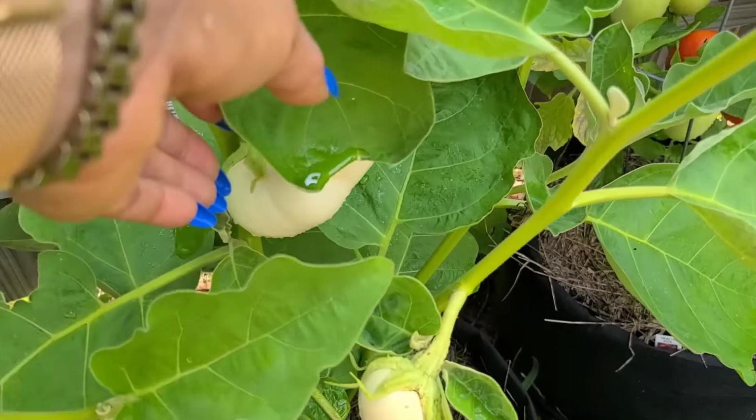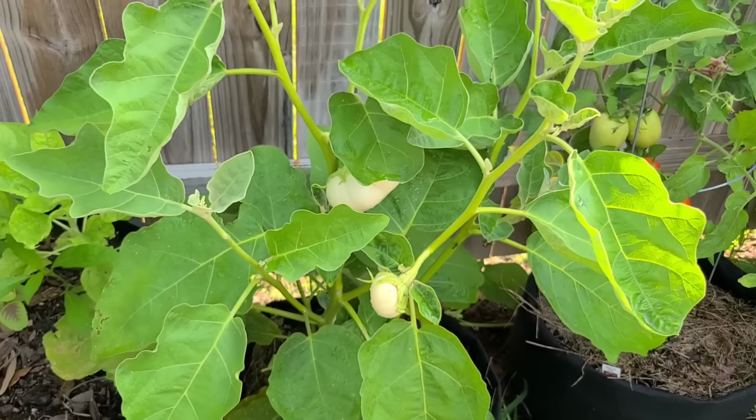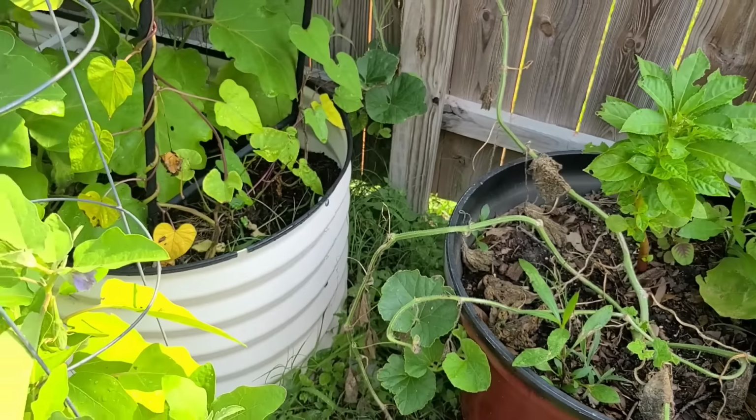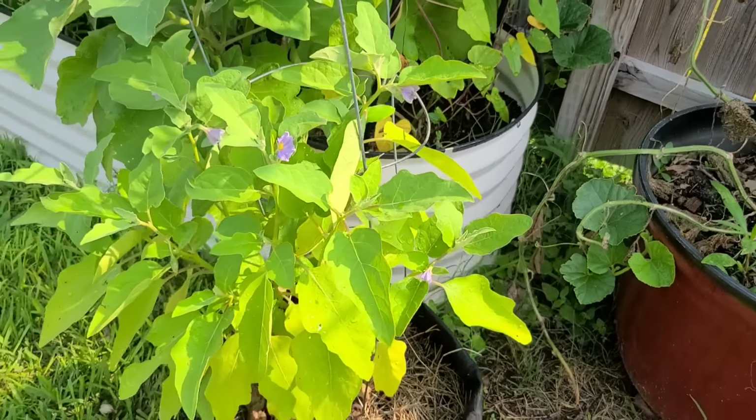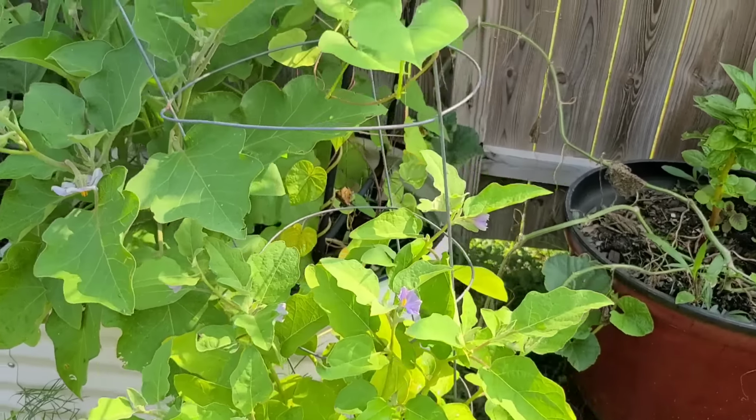First time ever growing a white eggplant. First time ever. Can't wait to fry that up. See what that tastes like. I know we love fried eggplant. Here's another eggplant right here.